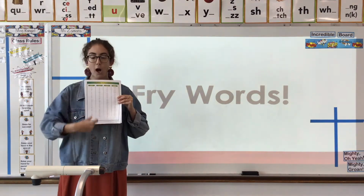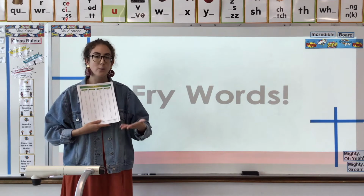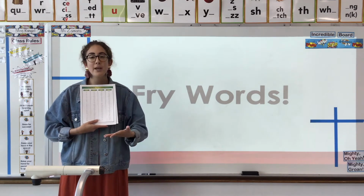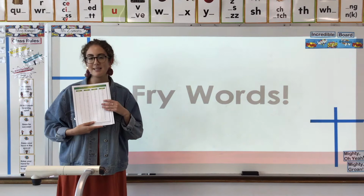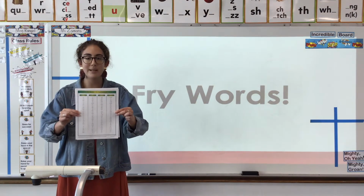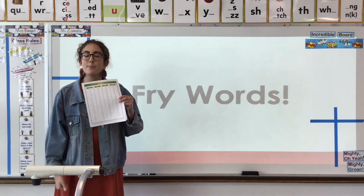There are these long columns of all these words. Fry words are the most common words that appear in our English language. They appear the most frequently, the most often in books, articles, and magazines that we read. So these words are really, really common, and all of us have to read them all the time. So this is how we are going to practice becoming better readers.